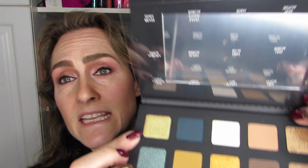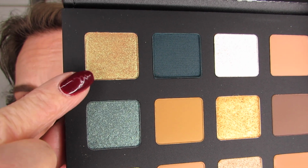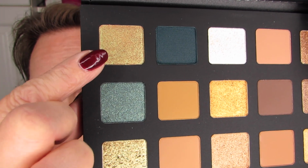She just dug into this palette and used this palette, her version obviously, to the maximum. I've never seen someone so enamored with a palette as she has been with the Natasha Denona Gold. And so because of that, I really want to use it. And I have to say that the color or shadow in this whole palette, the one that I absolutely know I will finish, is this one.